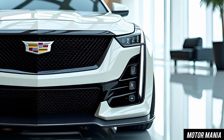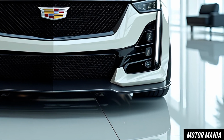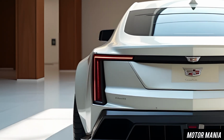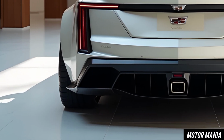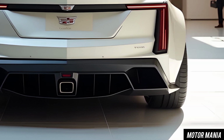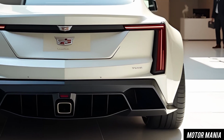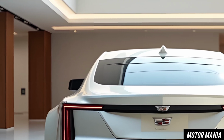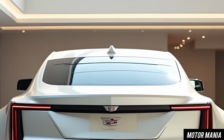Safety features are also well covered in the 2026 model. Cadillac includes a comprehensive suite of driver assistance systems, including adaptive cruise control, lane keep assist, blind spot monitoring, and automatic emergency braking. Optional packages add semi-autonomous driving capabilities for highway cruising, enhancing both convenience and peace of mind.